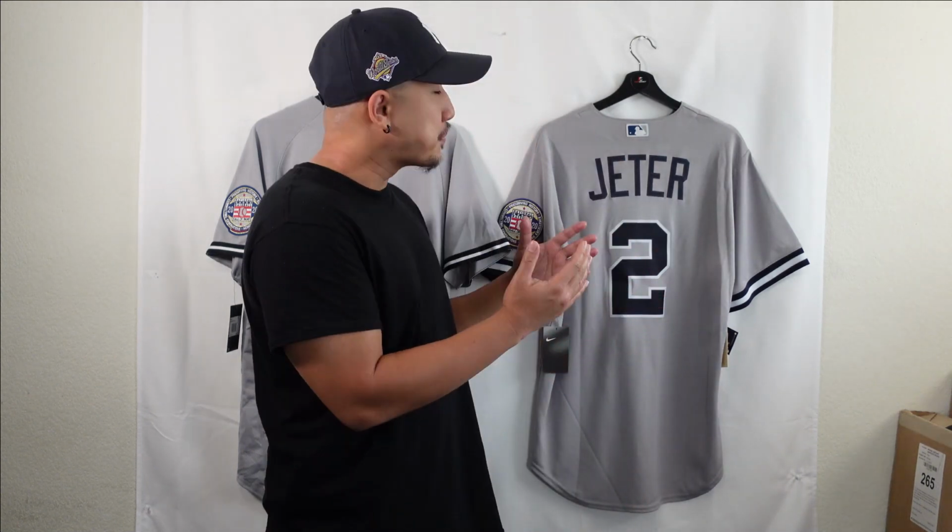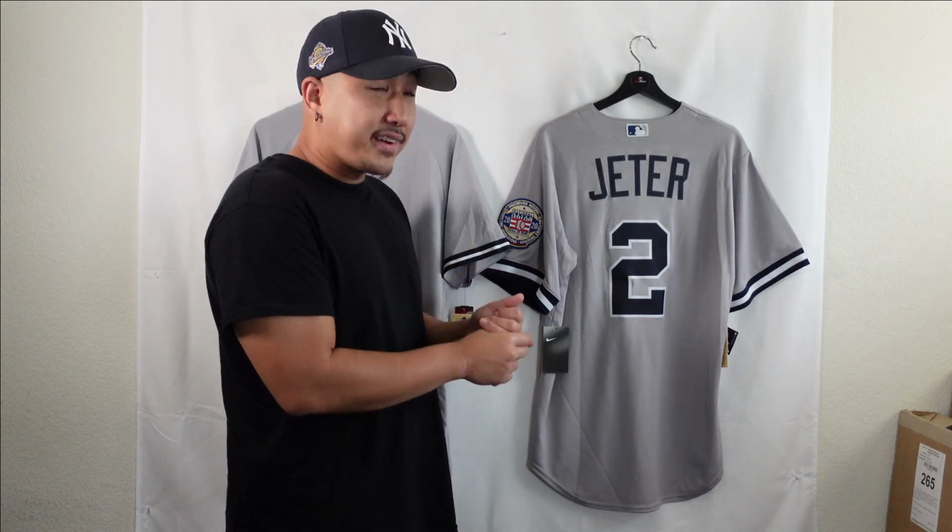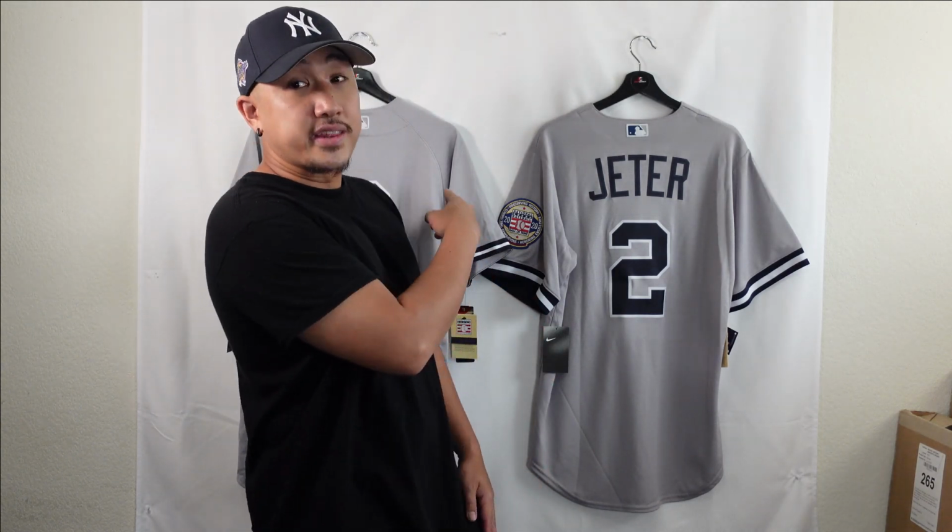And then the Nike replica version is going to be your most affordable and most popular option. Not everybody wants to sink $300 on one of these, so this gives you options, especially if you're on a budget. Now, let's go ahead and break down the details so you can see the difference between the two.